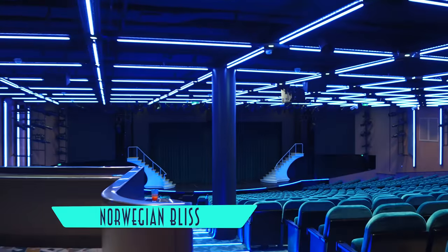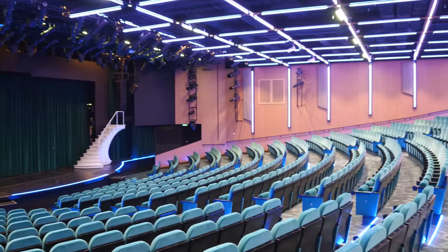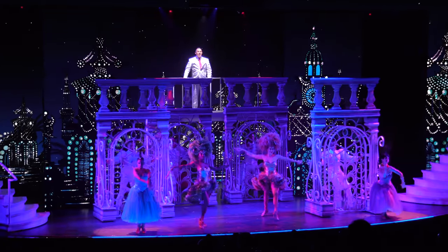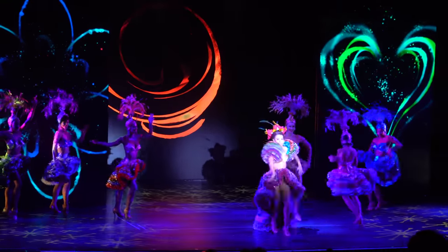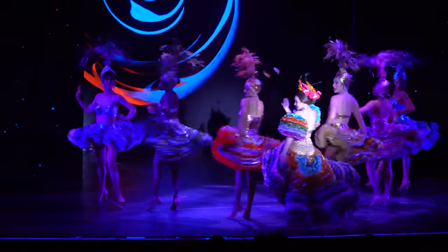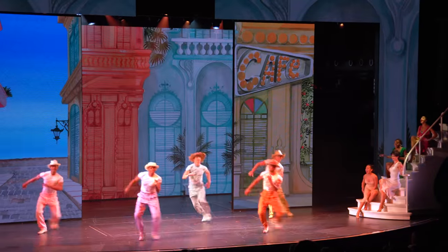But the main shows take place in the Bliss Theater, the absolute best of which is Jersey Boys, as one of the greatest live performances I've ever seen on a cruise ship. But also still very good is Havana. With its own wonderful singing, dancing, costumes, and set design, not to mention a most appreciated live orchestra. Enjoy this visual sampler to see what we mean.